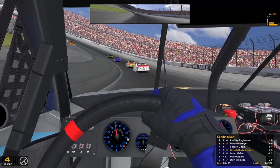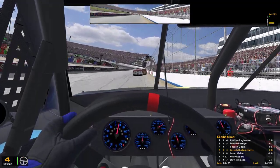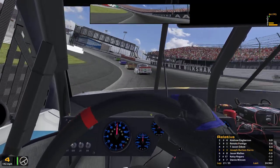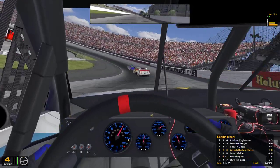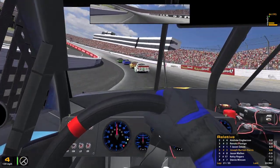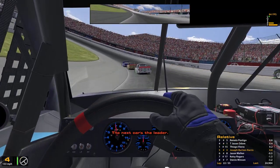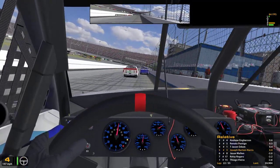I need a new set of tires. I burned up my tires. Wow, we caught up to the leader like 3 tenths in that last lap. I don't think the leader's too good on the long run. Oh, he's screwed now. Oh, turned him. The next car's the leader. Oh, and now he's running into the back of someone and they're all gonna cause a caution and we're all gonna die. Yeah, no, they're all dead back there.